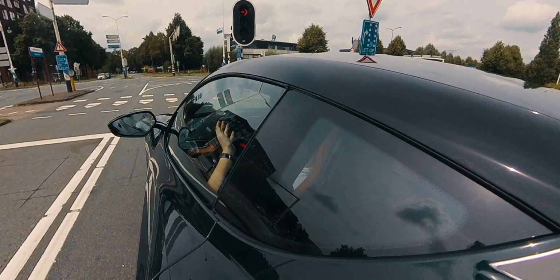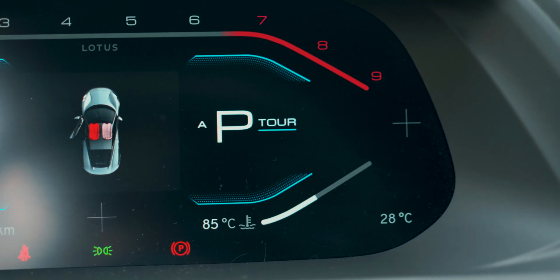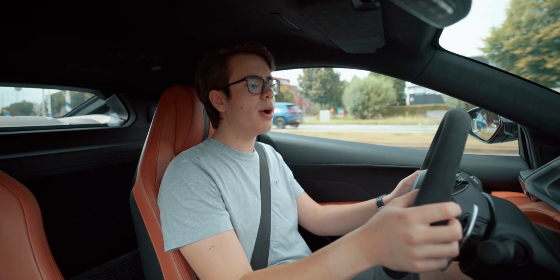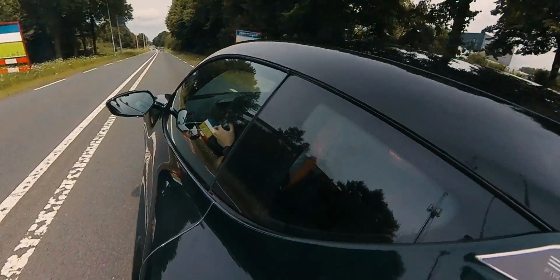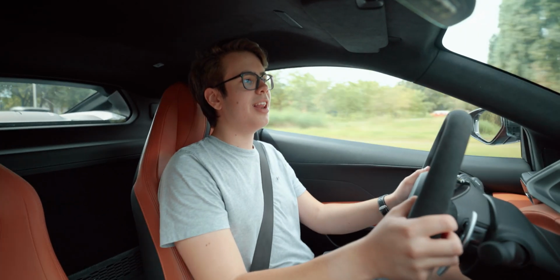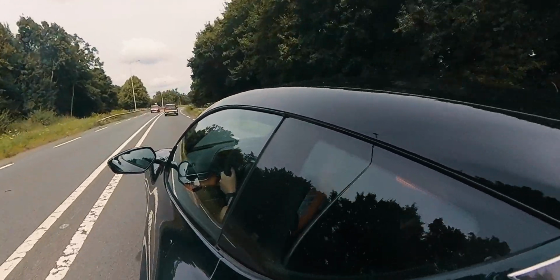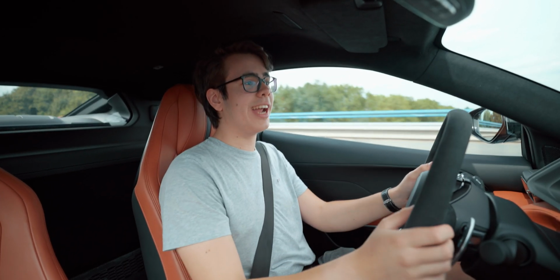But as I already said, I can also put it in tour mode. They call it normal mode. Exhaust valves close. Not very loud now. And if I put it back in sport mode, valves will open. Completely different experience. Little pops. That wastegate of the turbo. At least now you know that your turbo is working.